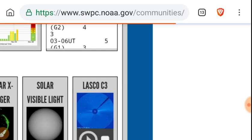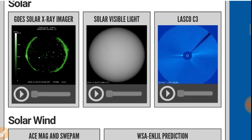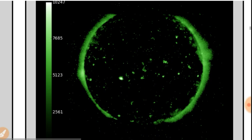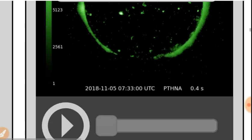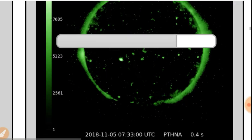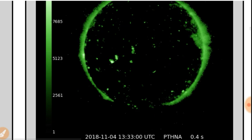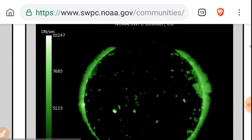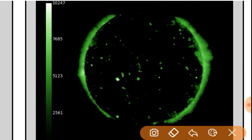Now, let's look at the Space Weather Enthusiast dashboard. Check out the X-ray imager. And sure enough, it isn't a sunspot, but it's playing one in real life. And it's actually sending out some actual radiation here. You can see the white regions are the higher levels of X-ray flux. And here's that plage.